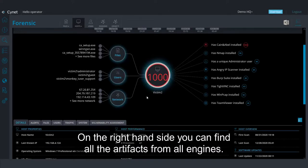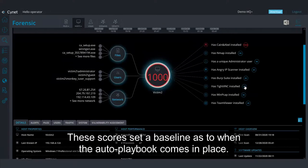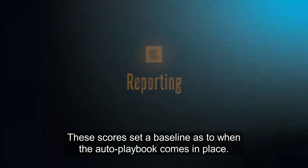On the right-hand side, you can find all the artifacts from all engines. Cynet defines their type, severity, and attaches a score to the artifact. These scores set a baseline as to when the auto playbook comes in place.